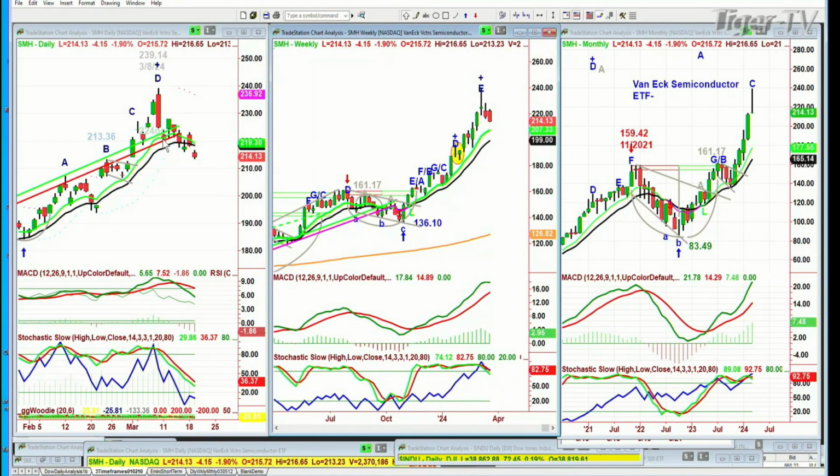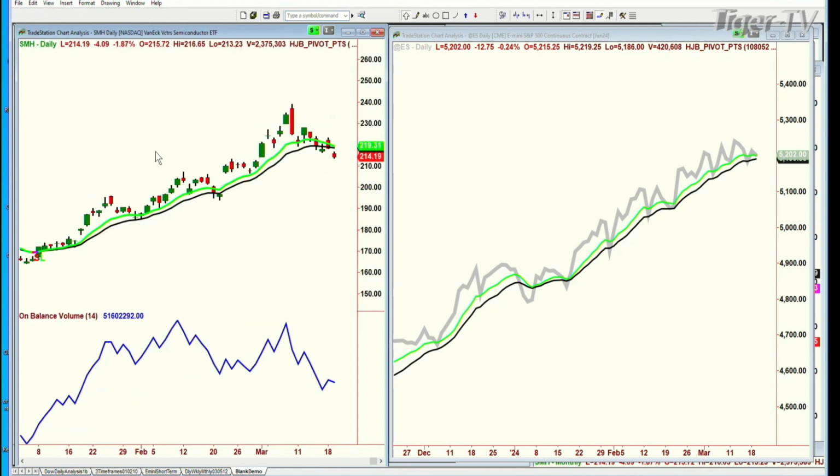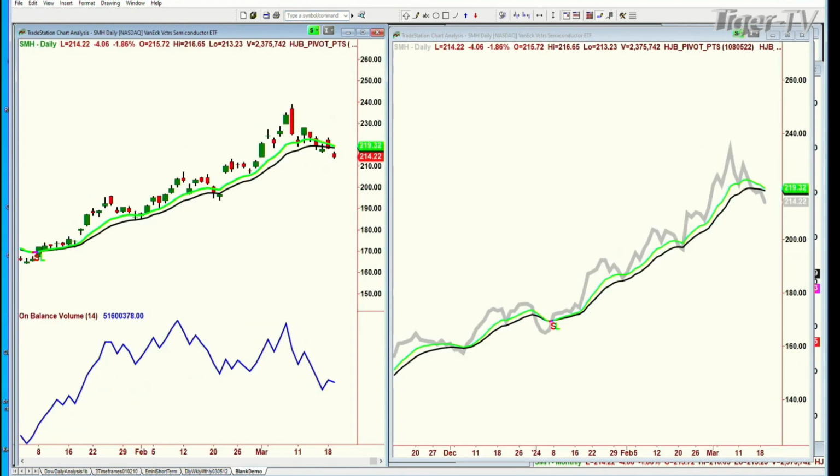And here it is. That 9-period moving average still hasn't even come close to turning green. Let me just show you here on this larger. This is an easier picture to see. So the SMHs right there. Look, that green, well, you can see it better here. That green is still above the black. So, but I should mention we are short.